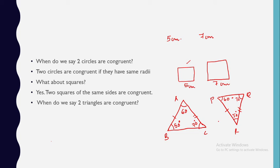Ma'am, can you repeat the question? See, I have two triangles, ABC and PQR. They have the same sides and same angles, except one of them is inverted. Do you think they are congruent? So, Remya's answer is? Ma'am, if corresponding lengths are equal, then they are congruent. Here all the corresponding lengths and corresponding angles are equal. Then they are congruent, ma'am. Okay, they are congruent even though they are inverted? Yes, ma'am.